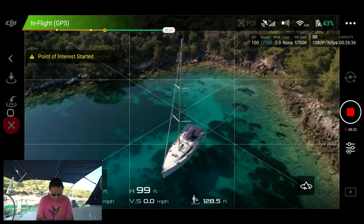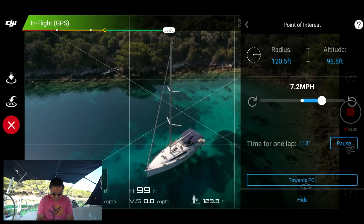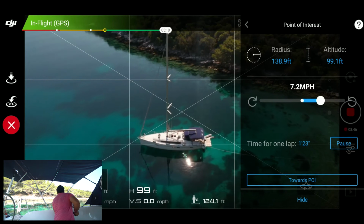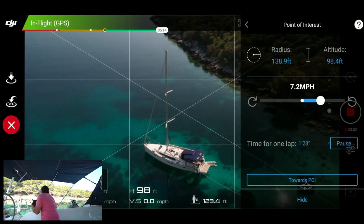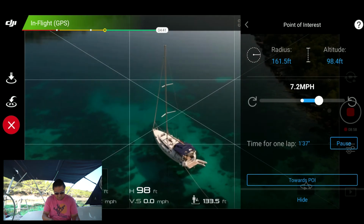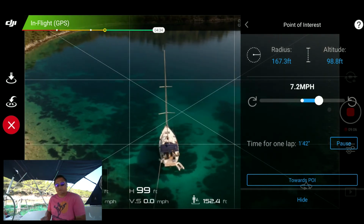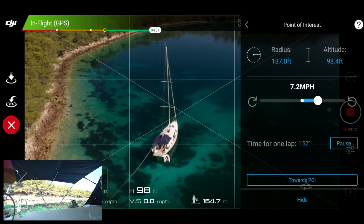And even during my orbit, I can change the speed. I can say, go 7 miles an hour for my orbit. I'm not going to hit a tree, I don't believe. So there she is. She's orbiting our anchorage, about 100 feet up. Where'd it go? Where'd it go? Okay. Still good, still good.